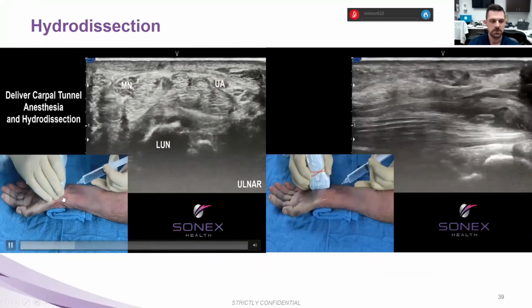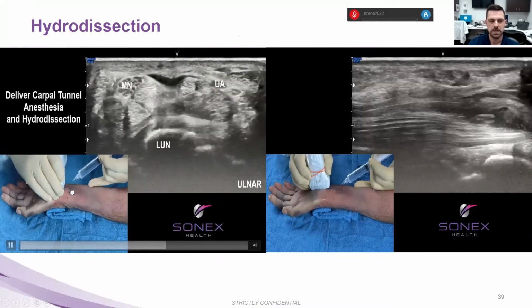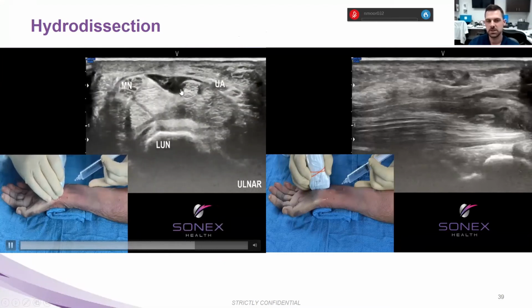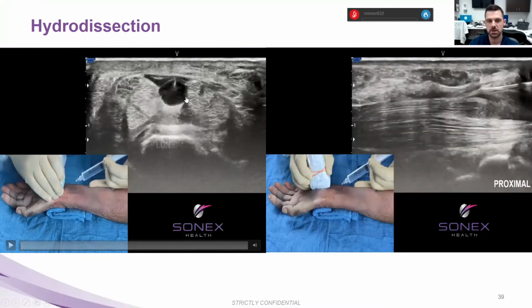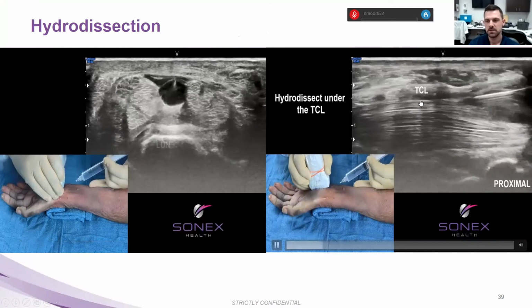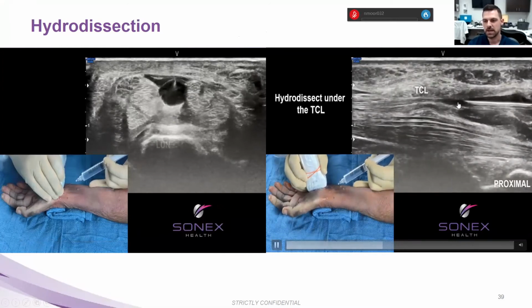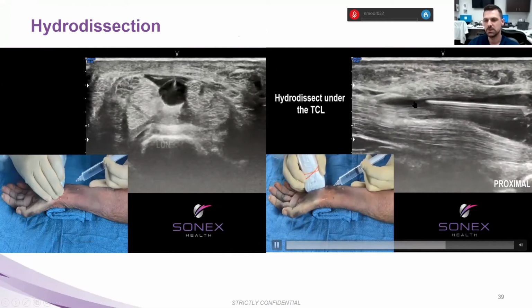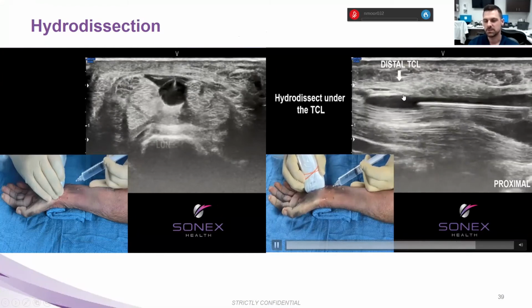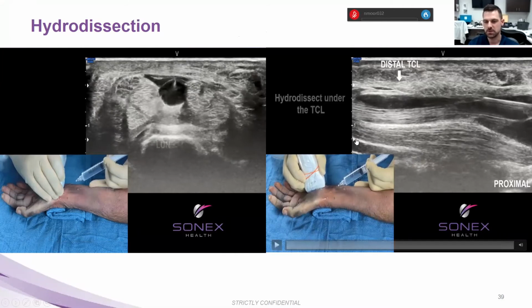So here, we have the ultrasound in a transverse plane to the distal wrist crease at the level of the lunate, and you're making a wheal under the skin, and then you can just pass your needle down so that you can see that you're under the transverse carpal ligament over those flexor tendons, and then watch your needle hydrodissect, right? So we're not poking our needle down there, we're injecting fluid volume and then following with the needle until we get this fluid tracking all the way down to the distal taper of the transverse carpal ligament.